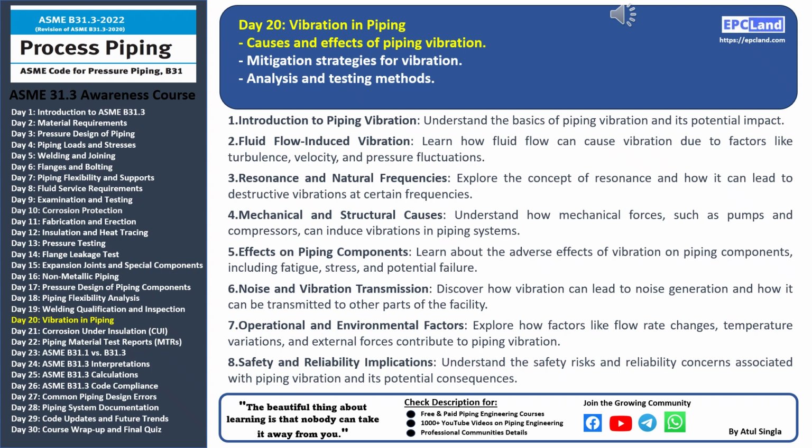Safety and reliability implications. It's important to recognize that piping vibration isn't just an annoyance. It poses safety risks and can compromise the reliability of the entire system.